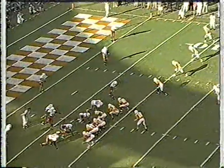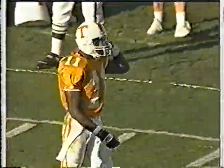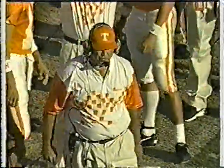Manning out of the gun this time. Rolls to his right, fires, complete to Joey Kent, but I think he's going to be a little bit shy of the first down, so it's decision time. It'll be fourth down and half a yard. No more than that. Kevin Williams, the strong safety, did a nice job for Oklahoma State in preventing him from getting to the marker and the first down.